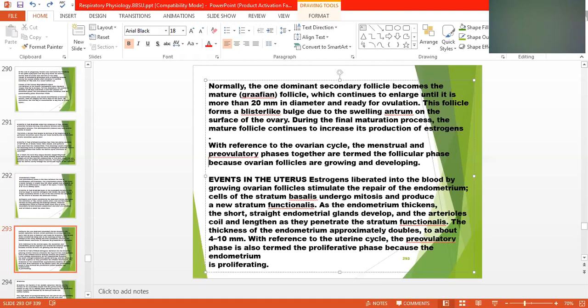Events in the uterus: estrogen liberated into the blood by growing ovarian follicles stimulates the repair of the endometrium. The stratum basalis undergoes mitosis and produces a new stratum functionalis. As the endometrium thickens, short straight endometrial glands develop and the arterioles coil and lengthen as they penetrate the stratum functionalis. The thickness of the endometrium approximately doubles to about 4 to 10 mm.